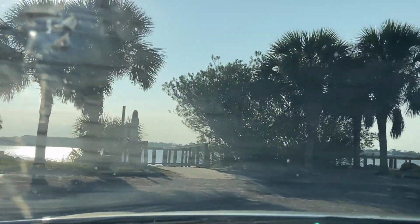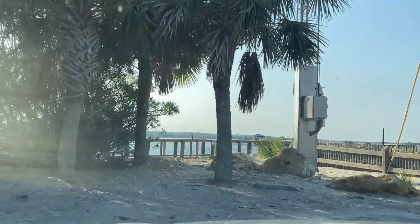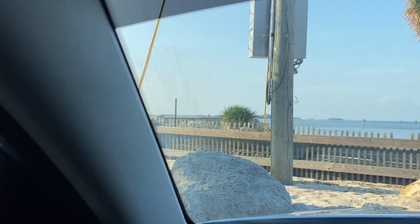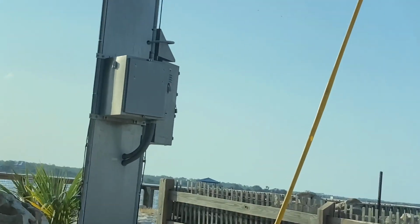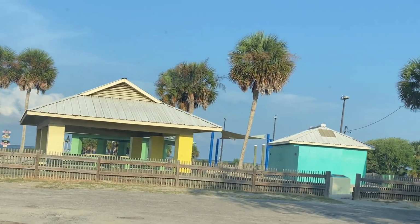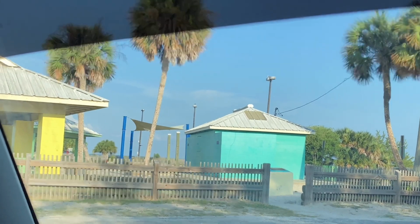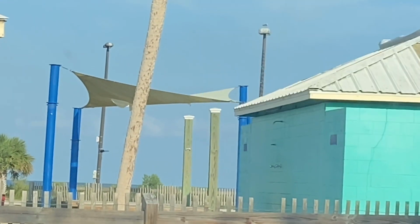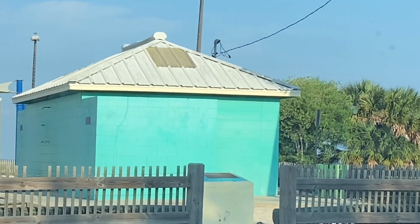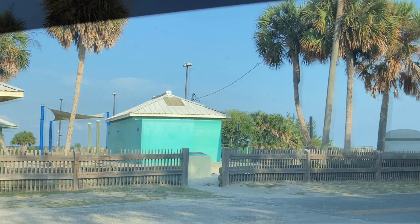This old pier there goes out to a pavilion. See it way out there. See those picnic pavilions. We'll get out and walk them in a minute. The blue poles over there with the tarp over the top is where the old playground sat. You may have seen that in our previous video. And then this building here is your restrooms with an outdoor shower on the back wall for rinsing off.